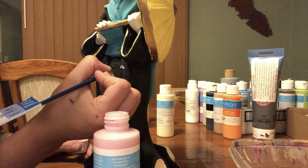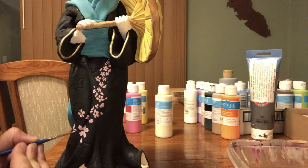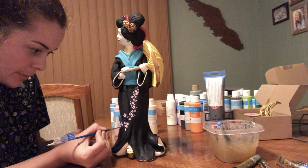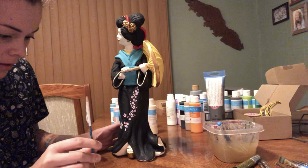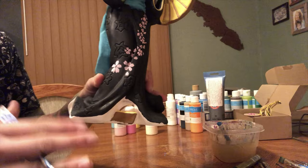Oh, there's one of many. So I love not having a plan and just sort of seeing what happens. And as I was painting these cherry blossoms, I thought that they should start to get bigger as they go down the dress. And I really like how it's starting to turn out. So I'll have them flow larger all the way down. It just really helps create movement of the kimono.